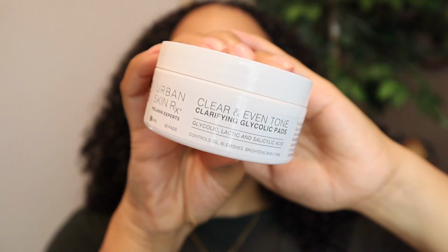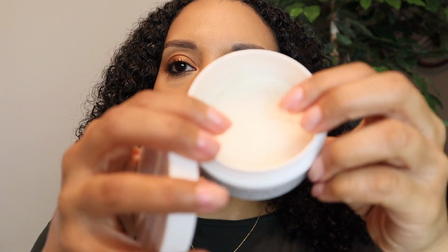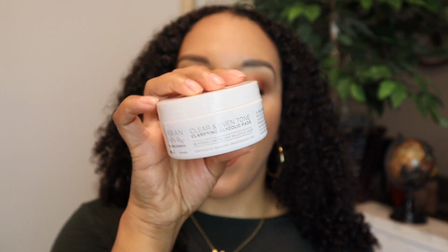On the nights that I'm not using the toner, I will use the Urban Skin RX Clear and Even Tone Clarifying Glycolic Pads. I had mentioned that this was on my wish list to try, and I do like it so far. It is a good alternative to the Peter Thomas Roth Peptide 21. I like the Peter Thomas Roth ones better. I feel like that is more of a deep treatment. If you want a budget-friendly option, then you can definitely try this one.